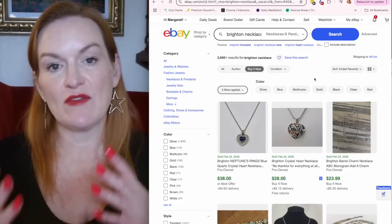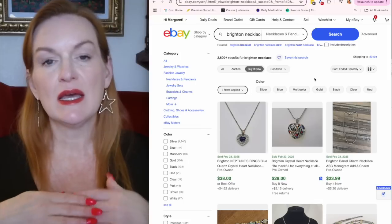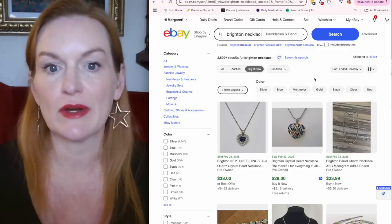If you don't have access to Terapeak, I believe you have to have an eBay store, pay for the eBay store levels to have access to Terapeak. Another way to look at the sell-through rate to see, is this a good buy, whether it's for this jewelry or for anything else.